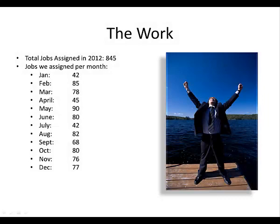I think it's important to be very transparent about exactly what kind of opportunity we're offering and what you have the chance to be a part of. So I want to give you an idea of how many jobs we had last year. In all of 2012, we had 845 jobs. Here you can see a breakdown of how many we had every single month. Now this does not take into account how much per job we were paying or how many people were competing for those jobs. We're going to get to that later, but this is the amount of work that we had.